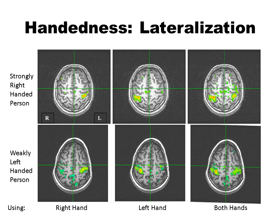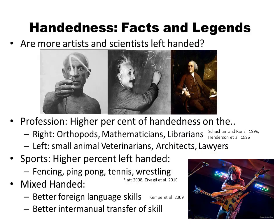Lateralization is literally in the brain. At the top, a strongly right-handed person shows activity in the left hemisphere when they use their right hand, and the right hemisphere when they use their left. Below, a weakly left-handed person fires up both hemispheres to a greater degree when using either hand. Less lateralized requires a bigger corpus callosum joining the two hemispheres of the brain.